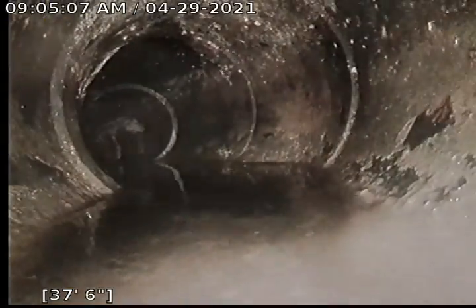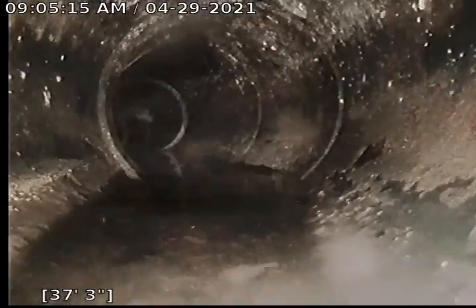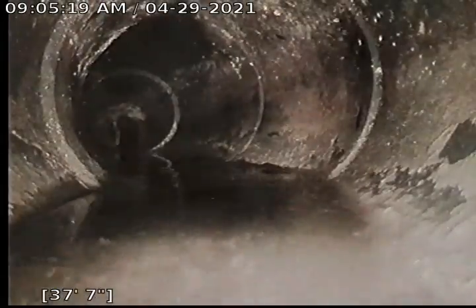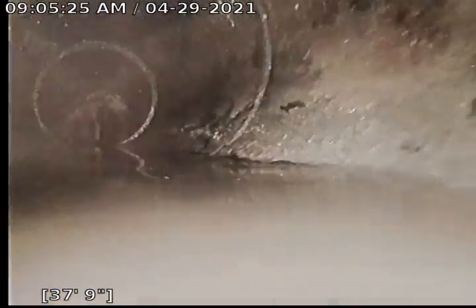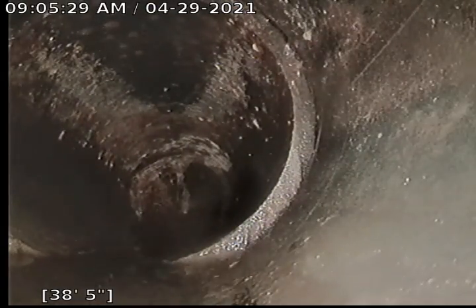And again, it does appear that we do have a little short belly in this area here as well. And what we're going to do is pause here for a moment. We're going to locate this area here. It does appear that we do have possibly another cleanout in that area there, as you can see right around the 12 o'clock area. So again, we're going to pause here for a moment and we'll locate this area.